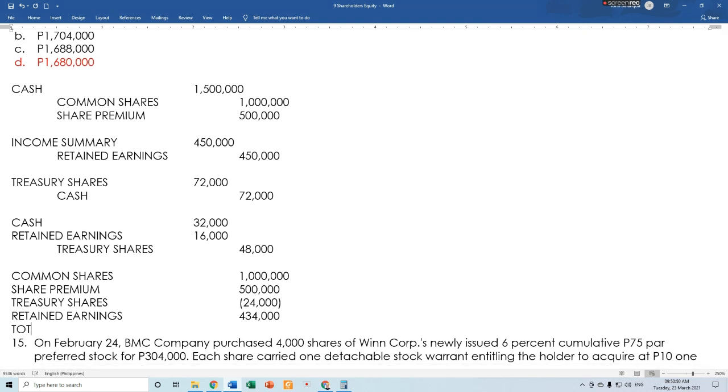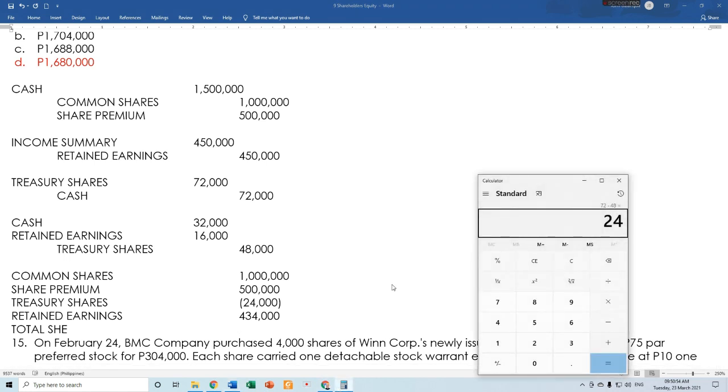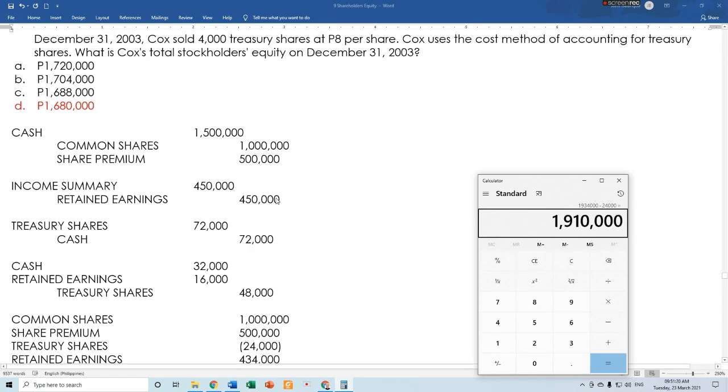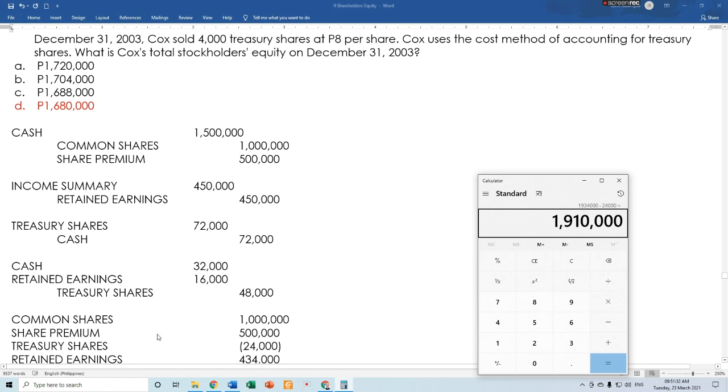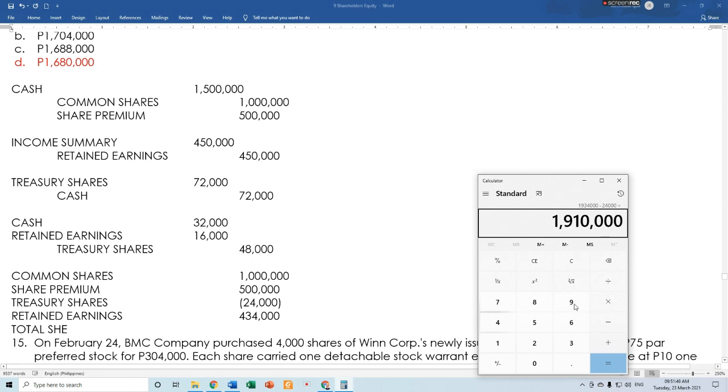Yan. Okay. So ito yung total. So total na lang natin, 1 million plus 500,000 plus 434 minus 24. Oops. Wait. Common shares, share premium, retained earnings is 450 minus 16. Tapos treasury shares, 72 minus 48. Tama naman. Okay. Baka yung total ko. Wait lang.